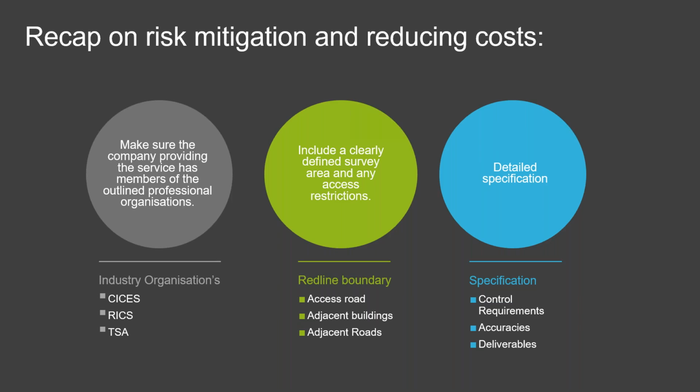So just to recap on risk mitigation when procuring surveys, make sure the company providing the service is a member of an outline professional organisation, so CICES, RICS and the TSA. Include a clearly defined survey area and any access restrictions, so just covering whether you need the adjacent road, the access road, adjacent buildings, and then a detailed specification, so covering control requirements, the accuracies and the deliverables.